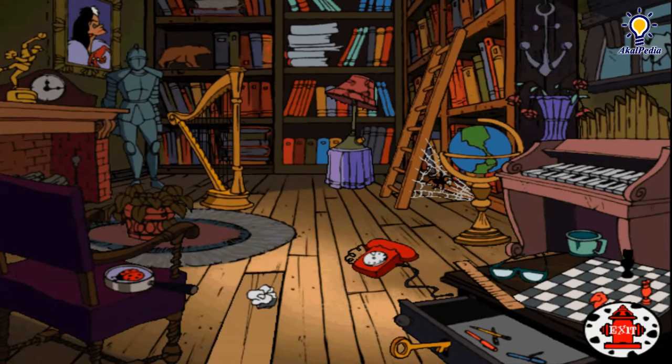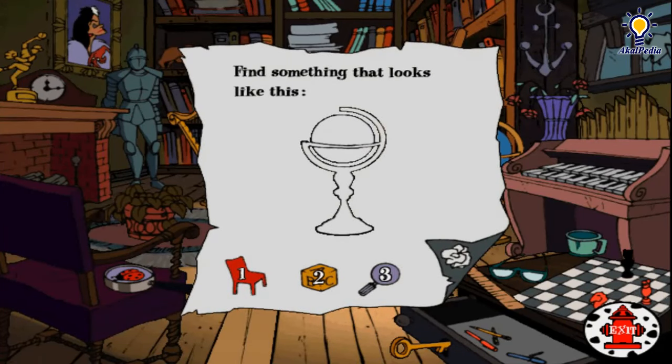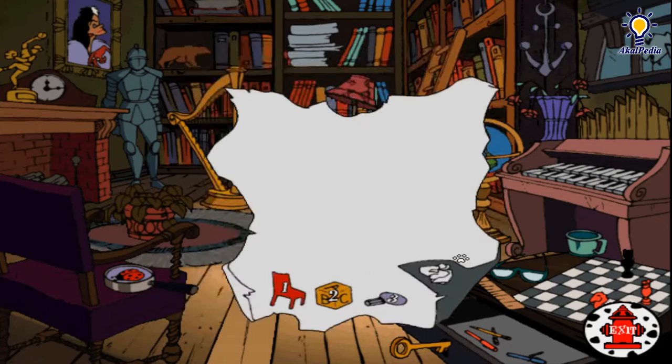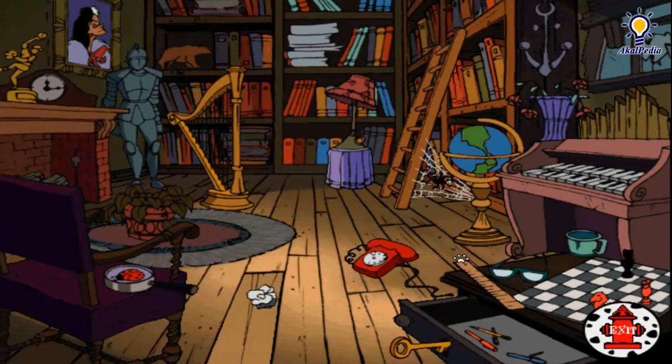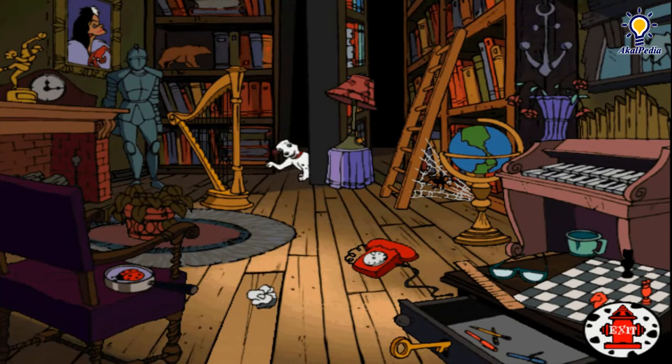There's the next note from the pups. Find something that looks like this. Organ, globe. Great! You found what we were looking for. This way. Look at the bookcase. Clicking those things must have opened that secret passage.